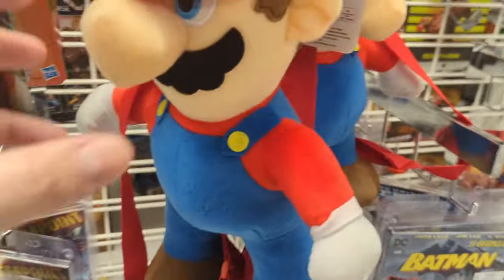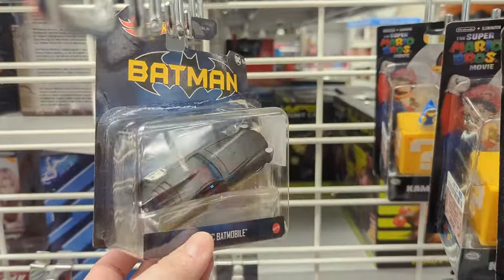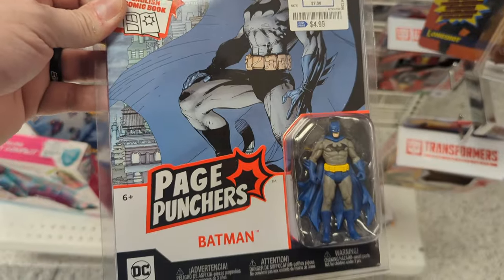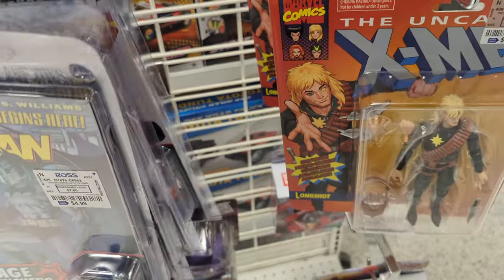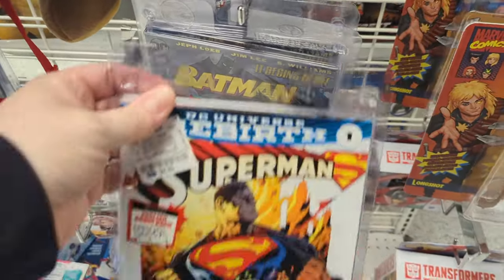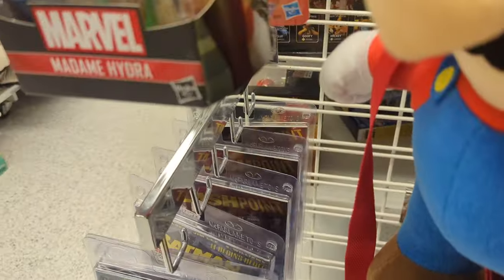All right, what do we got here? We have two Mario backpacks. We have stuff, long shot. We have comic, Batmobile, Hot Wheels, more long shots. We've got Page Punchers. We saw Flashpoint yesterday. The other one, Batman. There is a Superman one as well. $4.99. This is exactly the price point they should have been. It's not $10. But yeah, there's Flashpoint. All right, let's see what's on the other side.